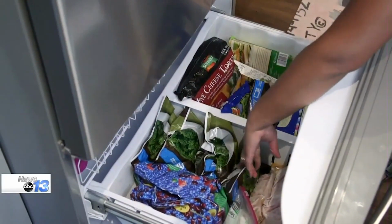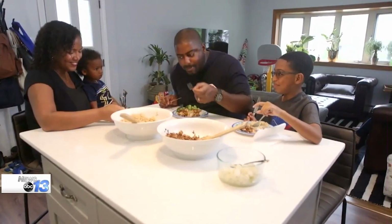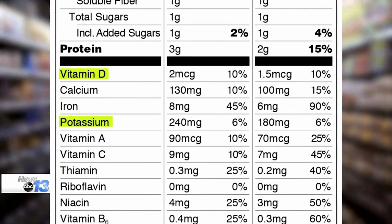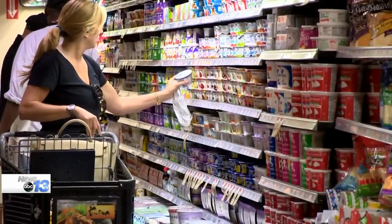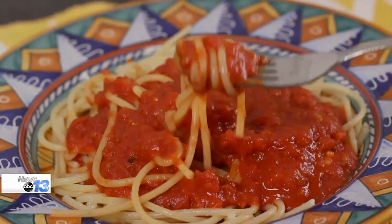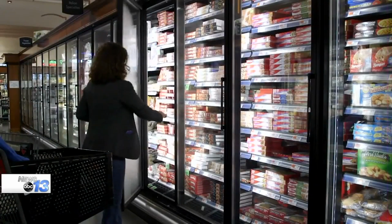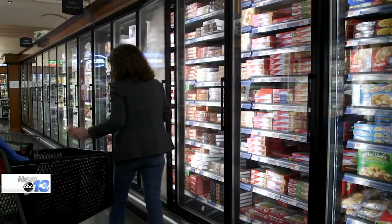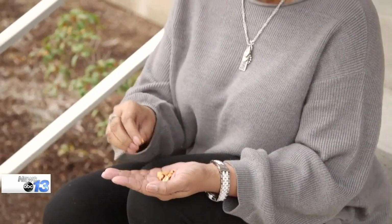Another label change, since Americans don't get enough vitamin D, which is important for bone health, and potassium, which helps to lower blood pressure, they're now listed instead of vitamins A and C, which are already plentiful in most people's diets. And the calorie count will be featured in big, bold type. If you consume more calories than your body needs, those extra calories are stored as fat. But keep in mind those calorie counts don't tell the whole story. A 250-calorie candy bar that contains nuts is not as healthful, for example, as 250 calories worth of nuts.